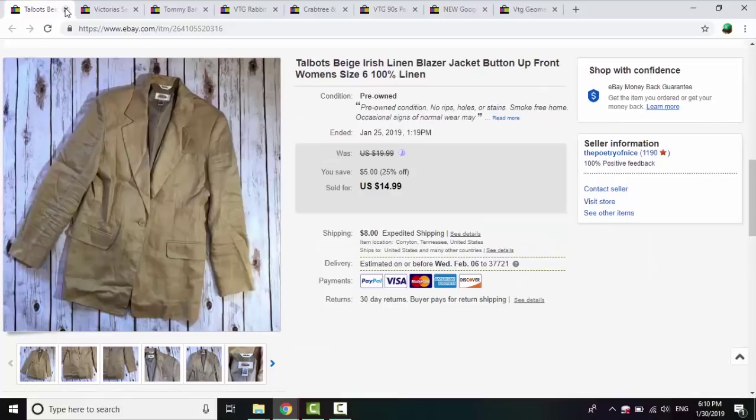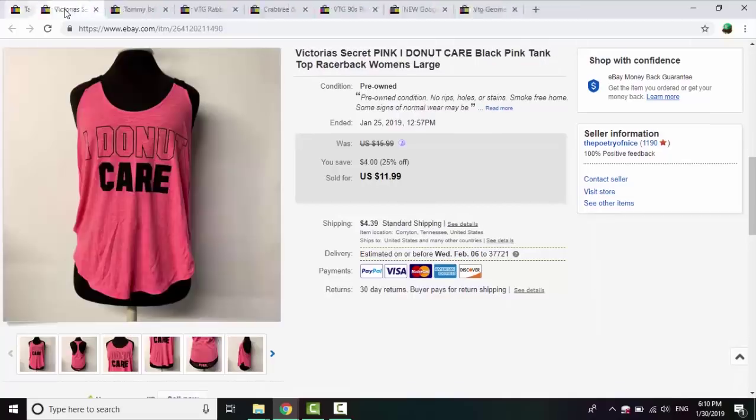Talbots Irish linen blazer. I used to do really well with these and not so much anymore. So I actually took a best offer of $10 because I've had this now for, oh my goodness, over a year listed. I have noticed that the black ones, the Irish linen blazers, I still do quite well with, but the beige ones, not so much. So that's something I'm going to be bearing in mind as I move forward. And I paid about 50 cents for this at a filler bag, so it's not too bad.